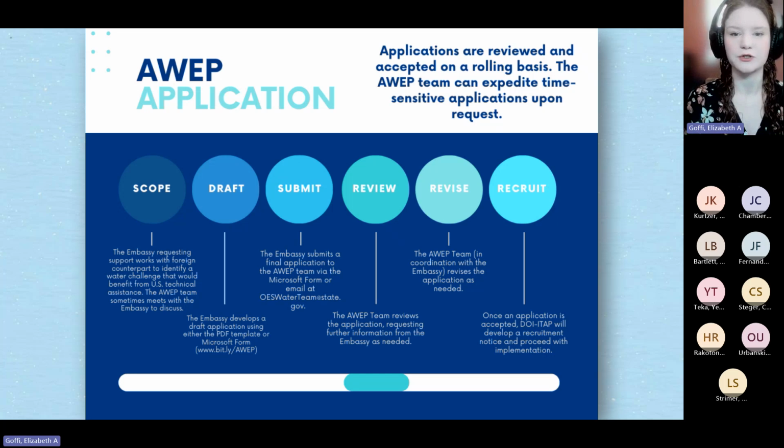Once ready, Post drafts and submits the application either via a very brief, I promise, PDF form provided by the OES water team or via Microsoft Forms online. The AWEP team will then review the application and request any additional information we need, perhaps more details about the timeline, more details about the partners, perhaps information about the public diplomacy objectives or potential obstacles.